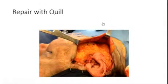I close with quills, and I do tumescent, so it's really clean. I don't really see a lot of blood. I haven't had any increase in any flap loss with the lasers. I've probably done a couple of hundred cases by now, so it's definitely a good adjunct to your laser cases.